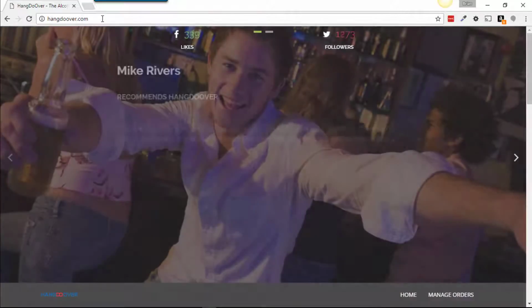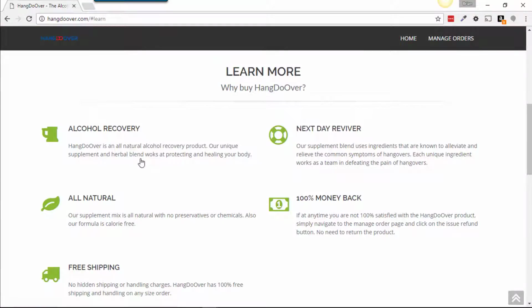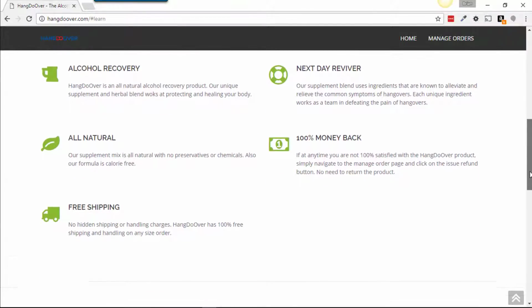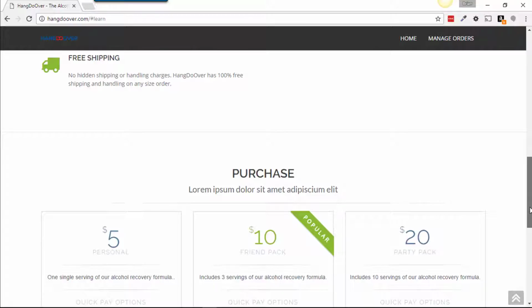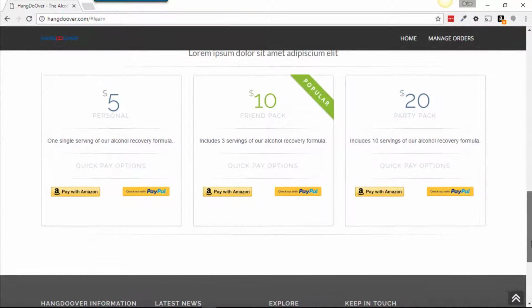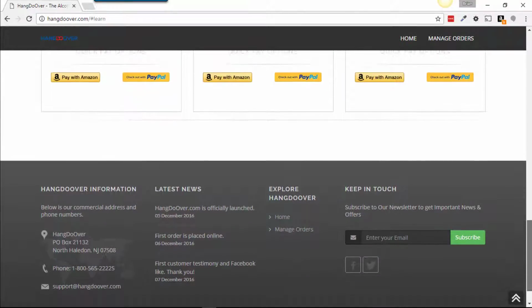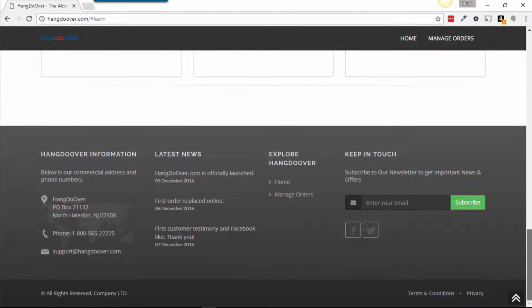Here we navigated to our desktop version of the site. You'll notice it's very engaging. The customer, Mike Rivers, is in the background with a short testimony. And then as you scroll down, you have some marketing material. The site is designed for 3 minutes to understand the product and to purchase the product. On the bottom, you have the products that you can purchase with simple buy buttons for Amazon and PayPal.